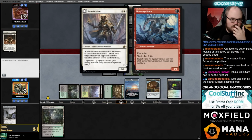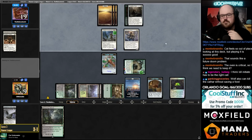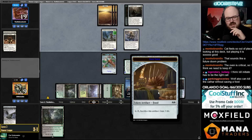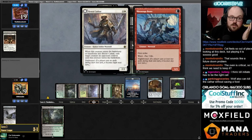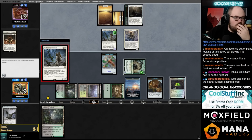I guess I can threaten a double block. I don't know if it's worth giving up 1 damage. Wolf can also kill Cathar without sacking a food. Yeah, the extra food just doesn't matter, though. I think it's way more important to keep this on the battlefield than it is to keep this on the battlefield 2 turns from now, if they have a double spell. Right? There's not even a guarantee that they have 2 spells that they can cast in hand. And that also means they have to not play a spell this turn. So.